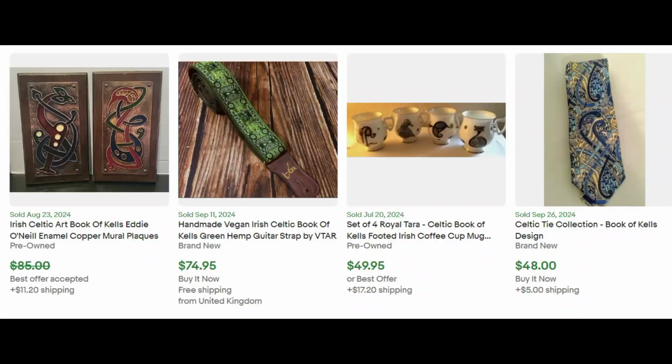Let's look up eBay Sold Comps for Celtic Irish. They're not all wood items. It's a variety of items for the keywords Celtic and Irish.